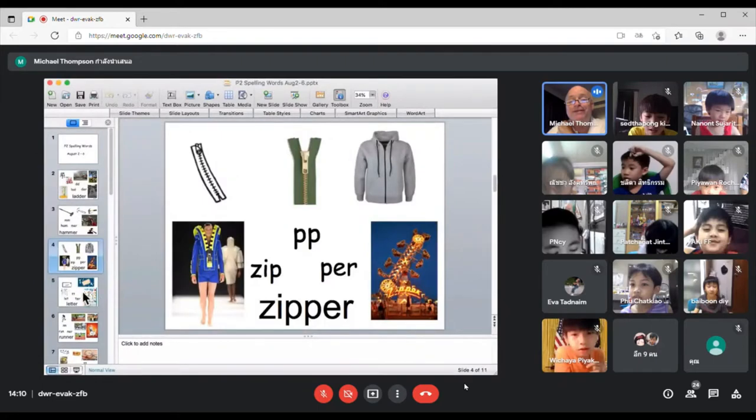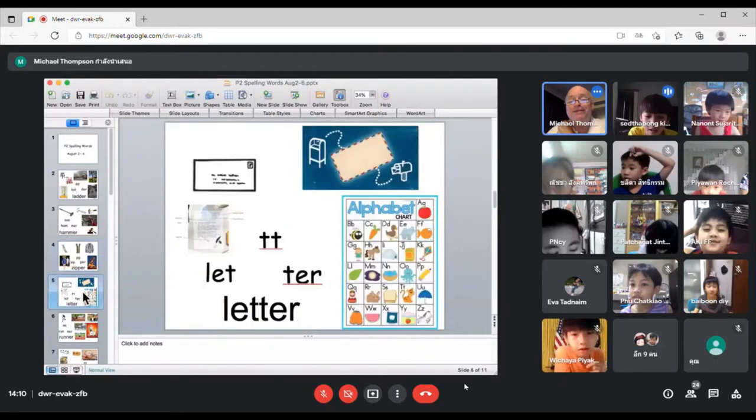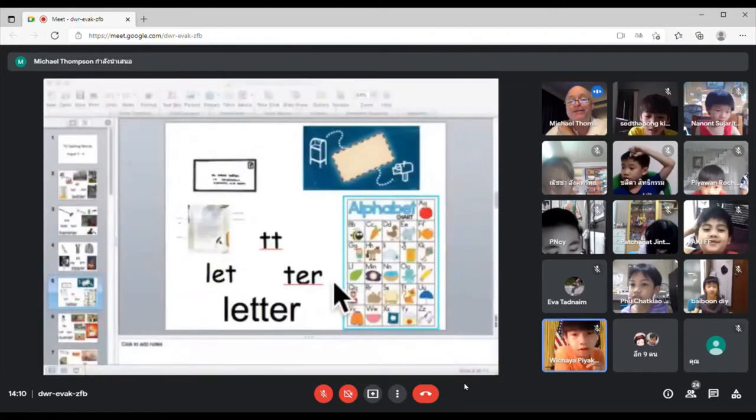Next one is something I think that zip is going to eat his head. Yeah, it looks like it's going to eat him. When he zips up, you don't see his head. I know, it's a silly picture, isn't it? I was trying to find something fun.